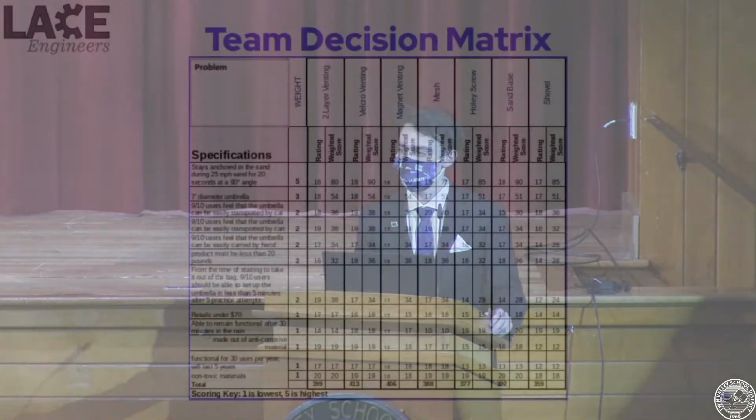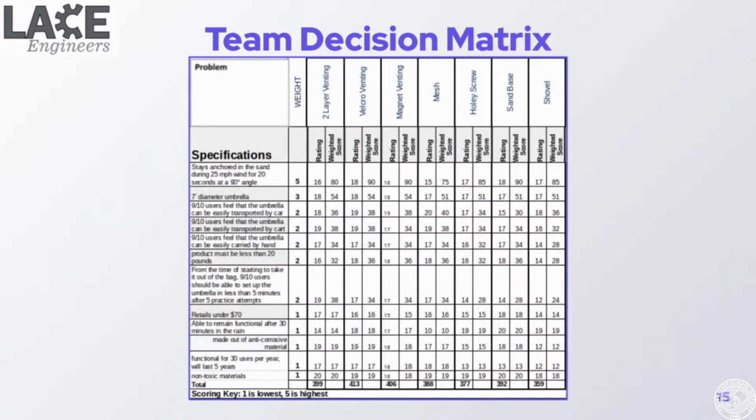Similar to the summer solution matrix, we have the team decision matrix, which follows the same specifications. These go into more detail about the ideas we thought about including in the umbrella, such as how we're going to do the canopy or how we were going to handle the base. Some of the ideas are listed here, and the ones we ended up settling on were the Holy Screw, which is a screw with holes in it for pouring down the water, sand base for covering the tarp with sand at the bottom, and Velcro venting. The umbrella up there at the top is 2 pieces, which come apart with Velcro.